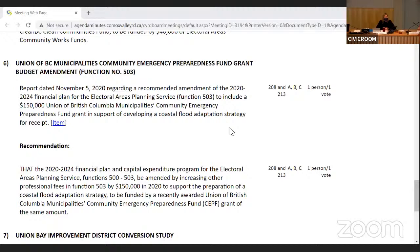So as I said, this is a recommendation to amend the Rural Planning Service budget to incorporate a grant that we received in the amount of $150,000 to complete a coastal flood adaptation strategy. We're thinking about this as the second phase of our coastal flood work. Since 2018, we've been doing a coastal flood mapping project. Although that was technically an electoral area initiative, we were able to obtain sufficient funding to map our entire coast, including the municipal areas, Denman and Hornby, Comox First Nation, and DND lands. The deliverables are trickling in now, and we're getting some really rich data that all of those parties will be able to build on and determine how you want to use as you go forward with subsequent adaptation and flood planning initiatives.